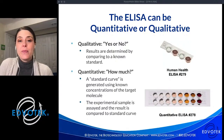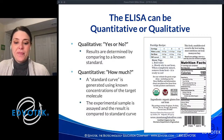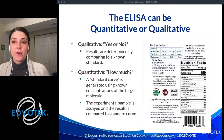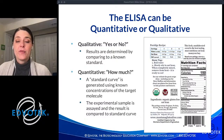One place where you might use this is with food allergens. We'll talk about gluten allergies later, but here is an example of a food label that you may see in the supermarket. This is for a gluten-free product. It has been tested for the absence or presence of gluten using the ELISA. And this is a gluten-free oat. Oats do not contain gluten, but they're often manufactured in places where gluten-containing grains are present.